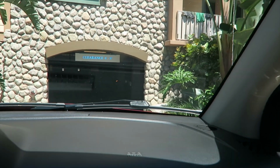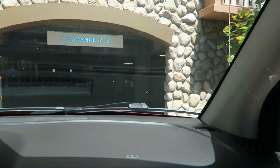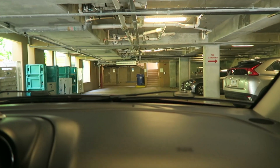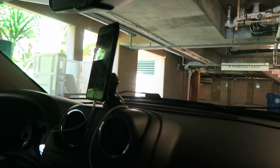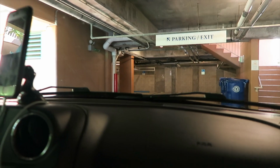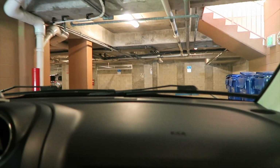So they have an underground parking garage. That's awesome because the car won't be overheated. That means the cars will not be overheated. This is awesome. Look at this. All right. Let's go find some parking. I think that's a fantastic idea, Daddy.